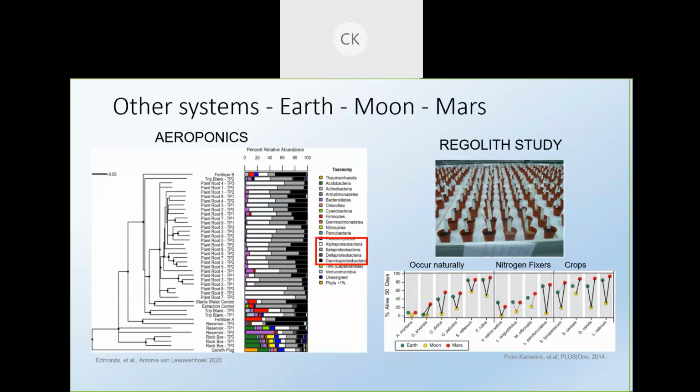But there are other types of systems that are available that may need further indications of what they can provide. Aeroponics is a system that has potential, usually when water or space is in limited quantity. But when we looked at this data, we also saw similar trends to what we saw in our soilless systems and in the terrestrial systems.